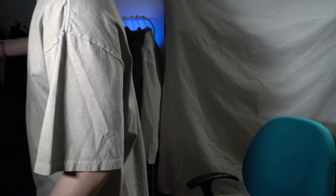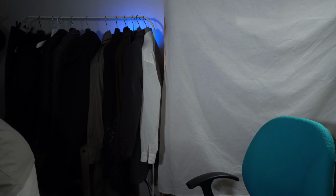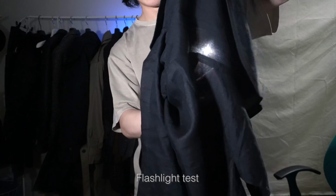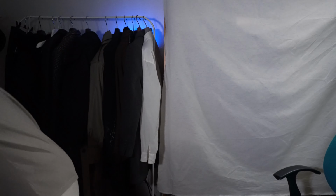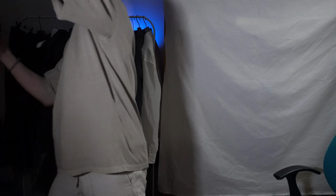So let's go to the linen blazer. I don't know why I have so many blazers, but I will go to the linen blazer. So this is, as you can see, if I turn on the flashlight for the linen blazer, it's really see-through, as you can see, versus the cotton blazer. Well, first of all, it's lined, so I don't think you can, but this part is not lined, but nothing coming out, right? There's literally nothing coming out, no light coming out.